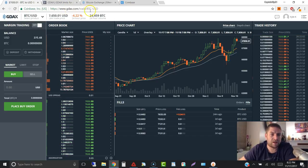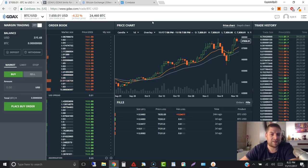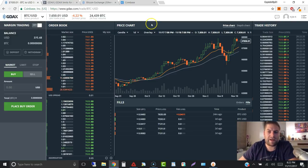It's GDAX.com. You want to create an account. If you already have a Coinbase account, you just need to log in with your current Coinbase credentials, your regular login info. If you haven't verified your ID with your driver's license through Coinbase yet, you just have to hold up your driver's license to your webcam and they'll verify your ID. When I set up my GDAX account, they verified my ID within 5 minutes. It was really, really fast.